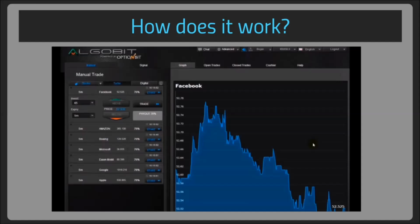Algobit is actually a signal service which is accessible for all the users of OptionBit for free. This signal service means that Algobit controls all the changes in the exchange rates of the commodities offered by OptionBit, and it also does the complicated calculations constantly. As soon as Algobit finds a trend that has a high probability of coming true, Algobit lists it for the user. So I just have to refresh the list in some minutes and follow the predictions.